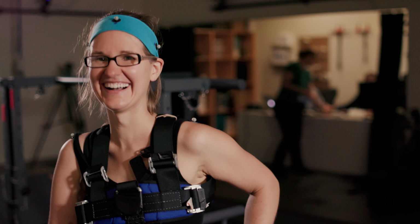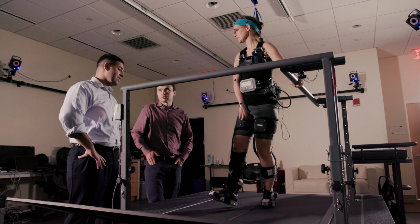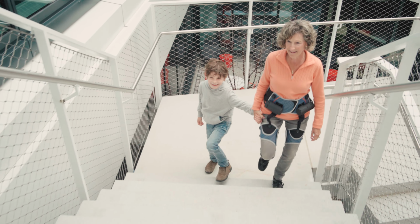By focusing on patients first, the Wyss Institute continues to be at the forefront of innovation by developing a broad range of disruptive technologies to help people live more active, comfortable, and fulfilling lives.